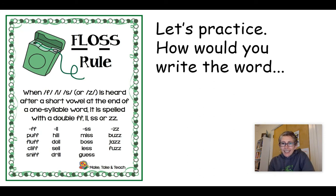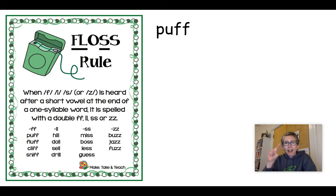So let's practice a little bit now. You don't need to use a pencil for this. You can just practice writing your words in the air. But if you want to go and grab a piece of paper and a pencil, you can practice writing down some words. So the first word we're going to practice is the word puff. How would you write the word puff? Let's listen to the sounds. Puff. Now think about the ending sound, f, and practice writing it in the air. Puff. Did you write it like that?